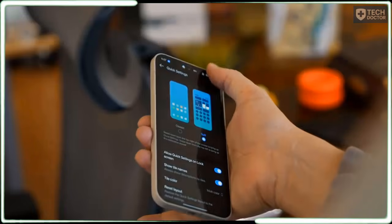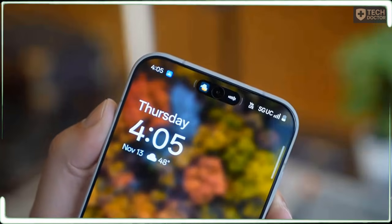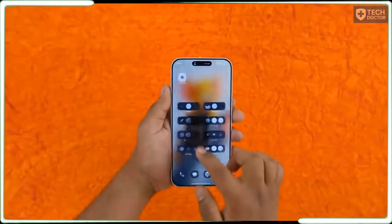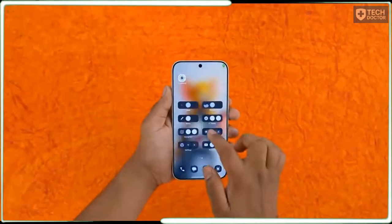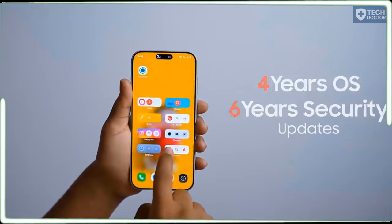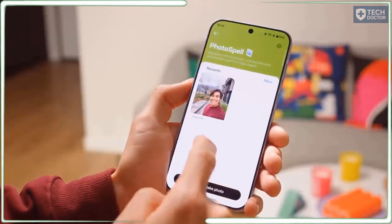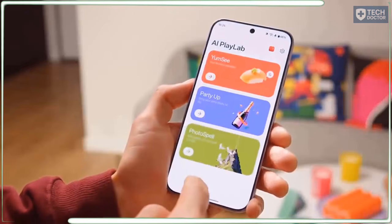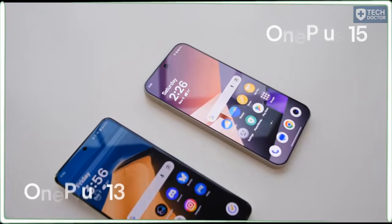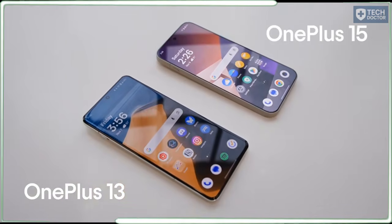Other Oxygen OS staple features continue to make an appearance in this latest version, like the shelf, along with more personalization options to the home and lock screens. Really, it's a good upgrade in terms of the visuals, but I still like Apple's approach with liquid glass. However, the biggest boost to Oxygen OS 16 are all the new OnePlus AI features that make the experience even more satisfying. Compared to last year's offering, it is a night and day difference.